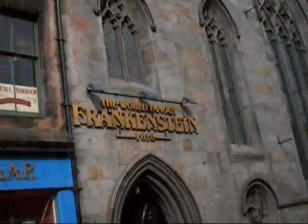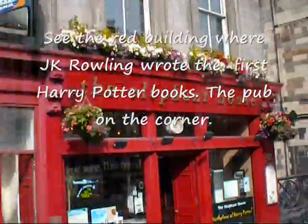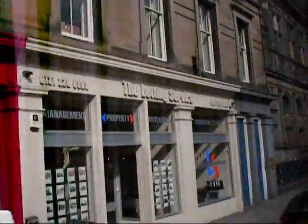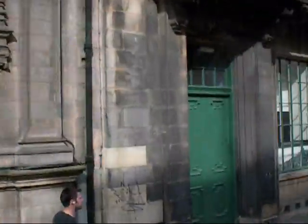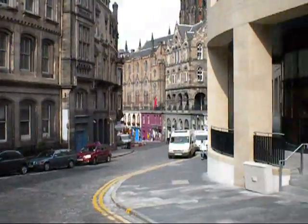And on the left-hand side, you've got the birthplace of Harry Potter. This little cafe right on my left here, that's where Harry Potter first came into existence. That's where J.K. Rowling wrote her very first Harry Potter books. Some of them, the first books. And then, as we turn left up onto the Lawnmarket, just in a second here, top of the Royal Mile.